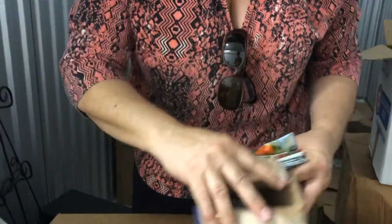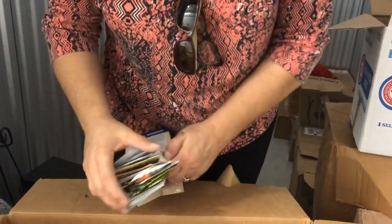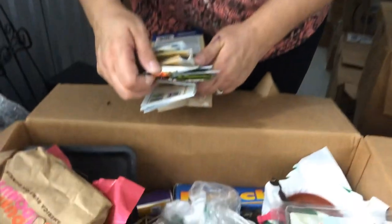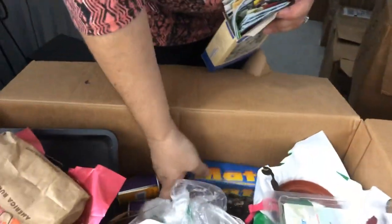Yeah, seeds have an expiration. No. I don't think so, do they? Yeah, they do. By 2012. Yeah, you're right.